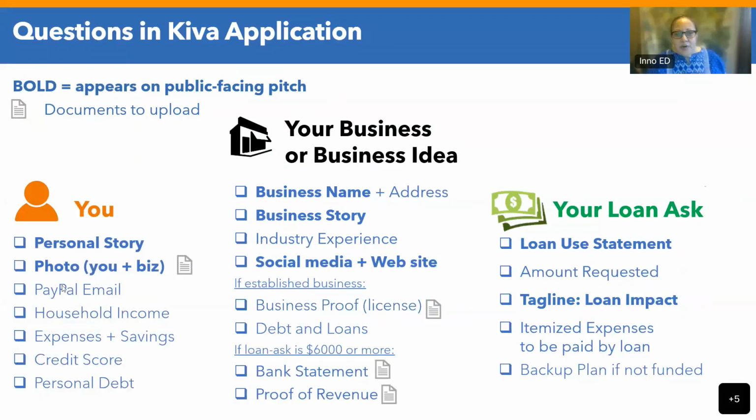Here's a list of the different questions they'll ask you and information they'll collect, grouped by questions about you, about your business, and about your loan ask. Everything in bold is information that appears on the public-facing page. So if you're concerned about what information you put in the application will be put on the campaign page at kiva.org, everything in bold will be visible there.